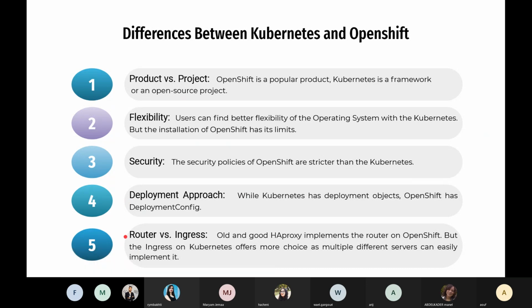The fifth difference is router versus ingress. The router objects in OpenShift and ingress in Kubernetes also almost perform similar kinds of jobs. HAProxy implements the router on OpenShift, but the ingress on Kubernetes offers more choice as multiple different servers can easily implement it. Although the router lacks many features of ingress, it is still considered to be more mature. Kubernetes offers different enhancement options. In this aspect of Kubernetes versus OpenShift, though both perform great, the router outweighs ingress due to its maturity.